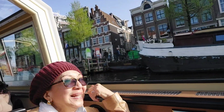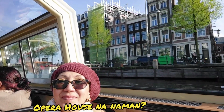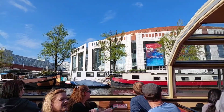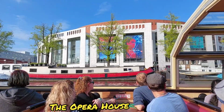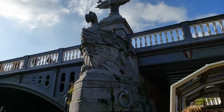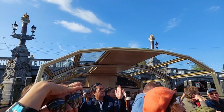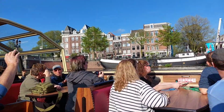On the left hand side you can see the Opera House in Amsterdam, also known by the nickname the False Teeth. At the first concert that they gave here in the Opera House, the total carpet was ruined and destroyed. The Blue Bridge. On the left hand side, an old wooden drawbridge, the Walter Suspense Bridge, named after a guy who saved 600 Jewish children. He was working for the Dutch resistance.